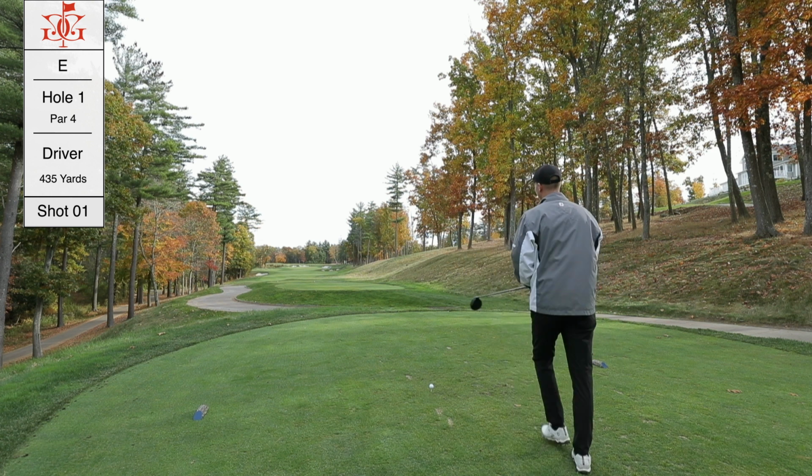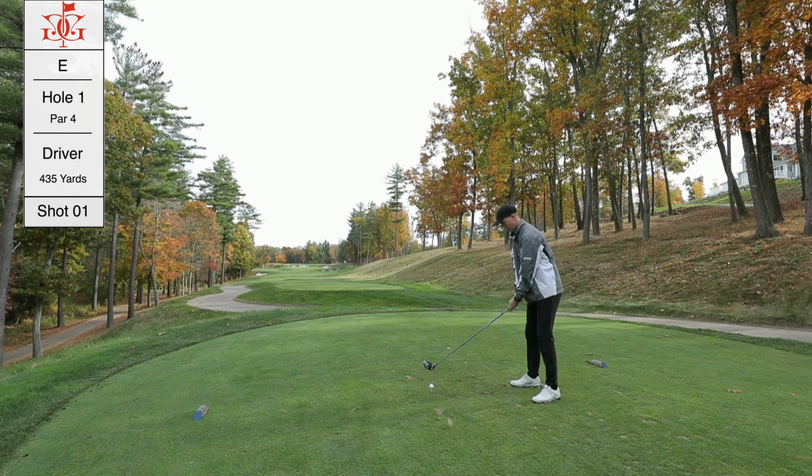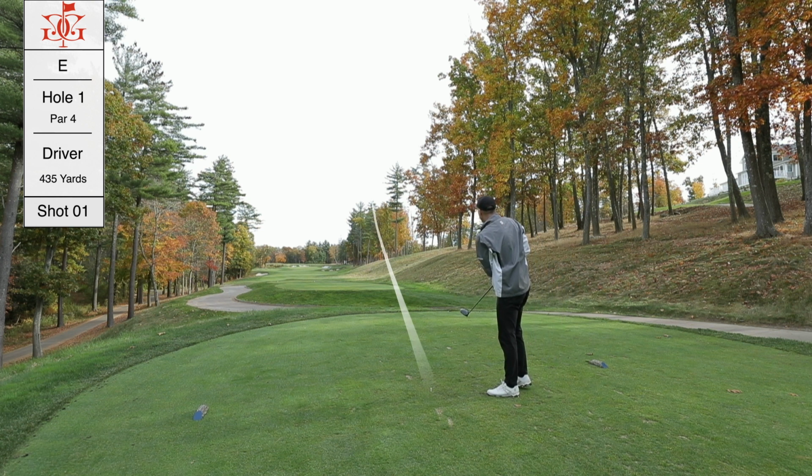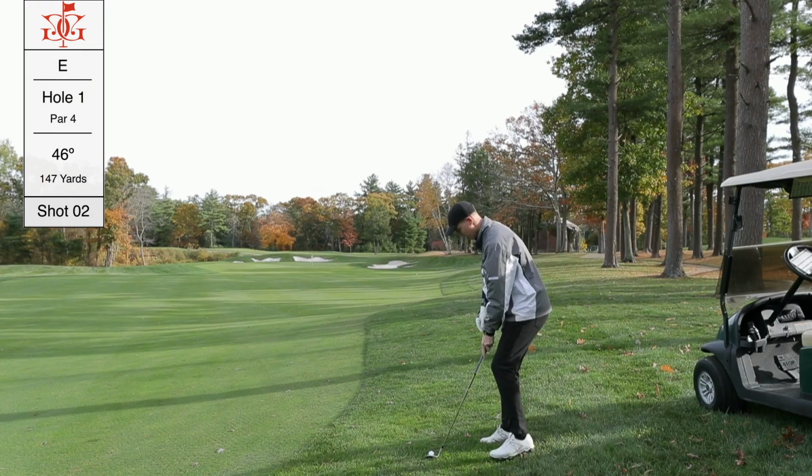All right, hole number one, one of the best starting holes I've played in a long time. 435 yards, par 4, not too much trouble on the left-hand side here. Just wanted to cut this one out into the fairway, but I pulled it, double cross. I'm not sure what happened, but I heard it bang around in the trees a little bit and found myself in the right-hand rough.